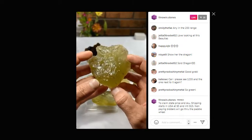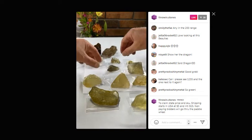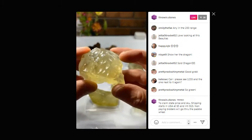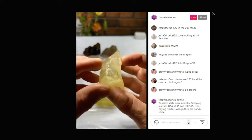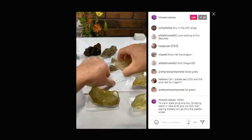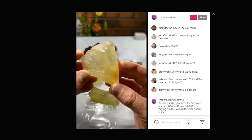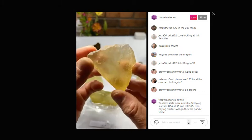This one is almost... This is also like a dragon. 1235, and the one next to it again. Let me see. 1235. So 1235 is this one. Kate SWC. Super, super glassy, super texture, really great color. Awesome, awesome piece. That one, 87 grams, it's $400. And the one next to it is this one. This one is 1234, $300, 75 grams. And also really glassy. You can see my fingers through it.